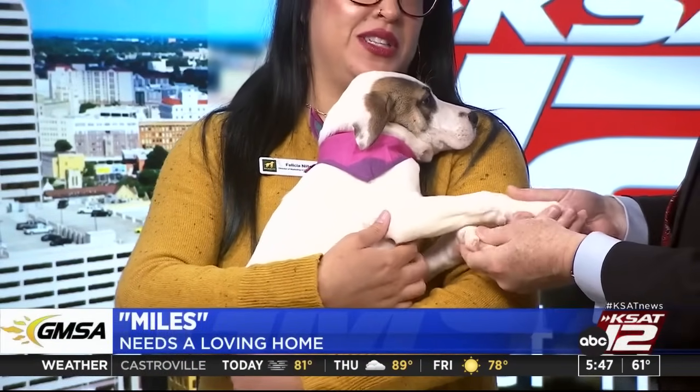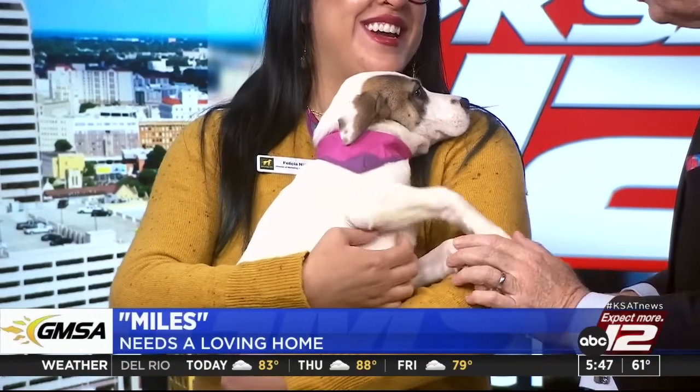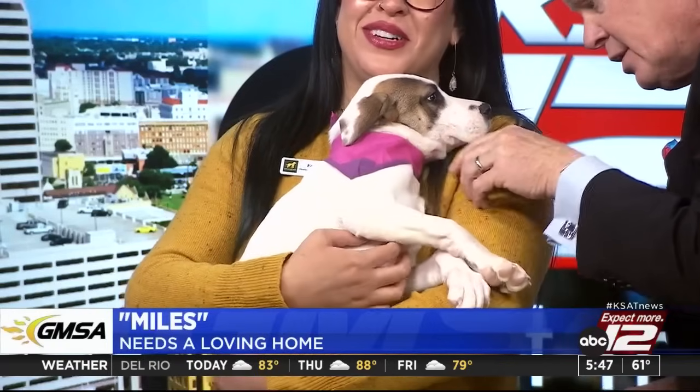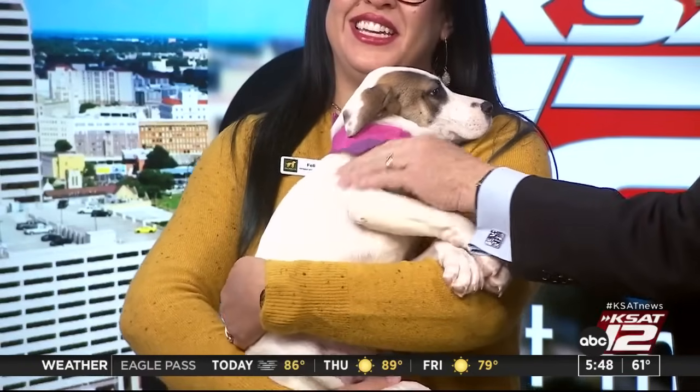This is Miles, and he is a 3-month-old shepherd who is available for adoption. I think he's going to be on the larger side. Yeah, he's got some chunky little paws, but I'll tell you what, this guy is just hanging on dearly. He's so handsome, short coat, easy to take care of. Gonna have a lot of energy. Yes, backyard, tennis ball, kids. Everybody sleeps good. Exactly. All right, what have you got going on?